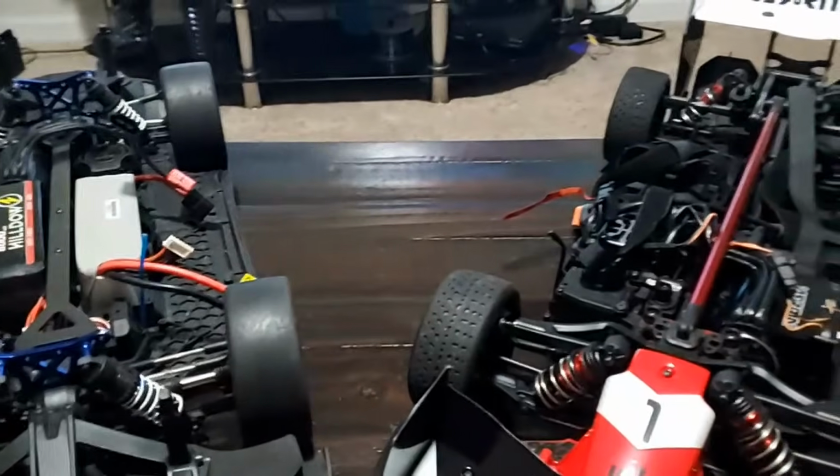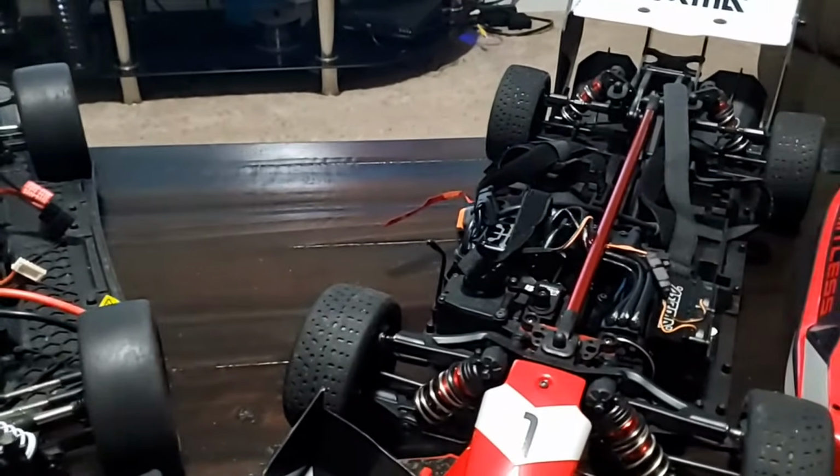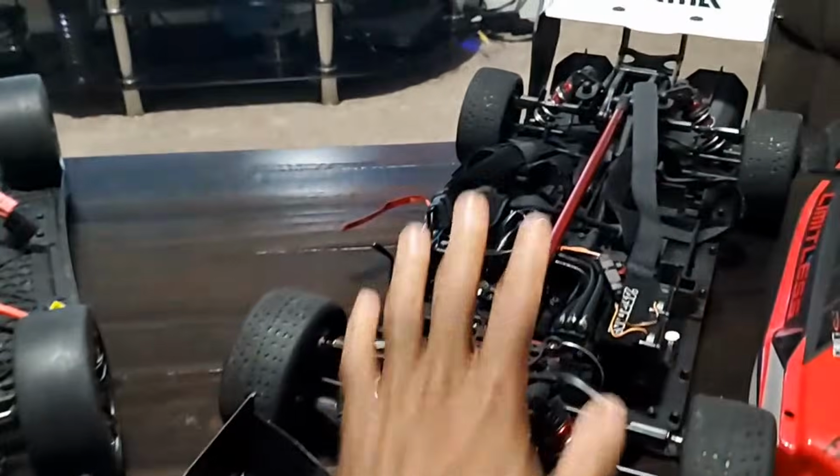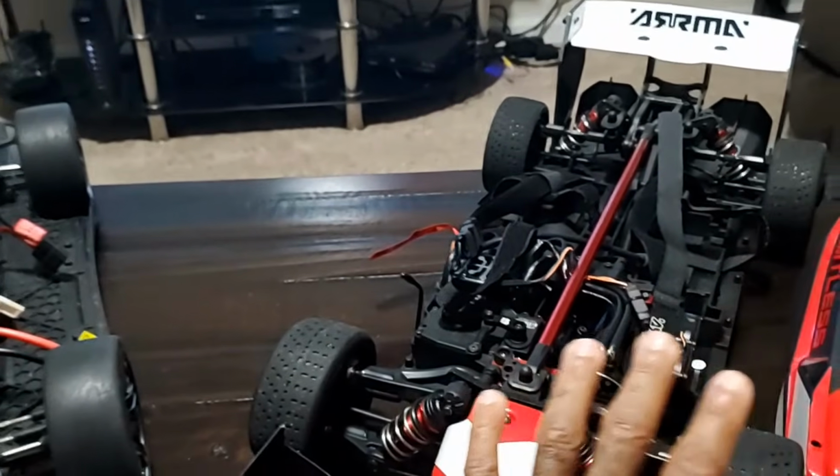So, guys, I'm about to get off of here. We've been on for about 40 minutes. I was going to be on for 30 minutes. I'll give it another minute or two in case there are any questions you may have on either one of these. There's a new king in RC for the fastest one, and Arrma pretty much has that name. I'm going to get off of here in just a second and make sure I answer any questions y'all may have.